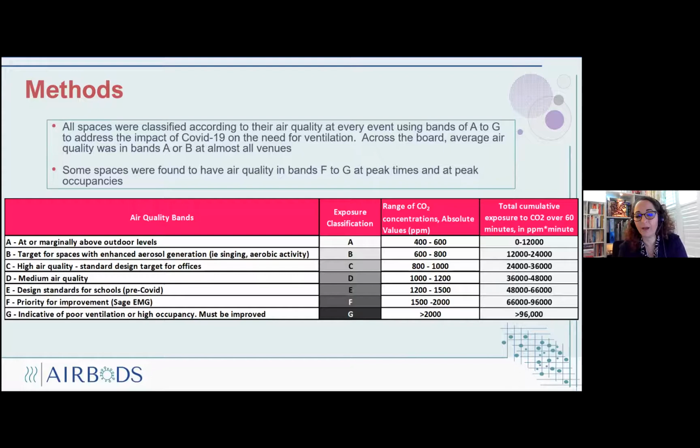And what this allows us to do is to understand really what kind of spaces are almost ventilated to outdoor levels and have very high levels of fresh air ingress, and which of them are medium quality and can safely have certain numbers of people in them, and which of them have just ended up in a state where either through occupancy that's too high or ventilation that's too poor ended up really as a priority for improvement.